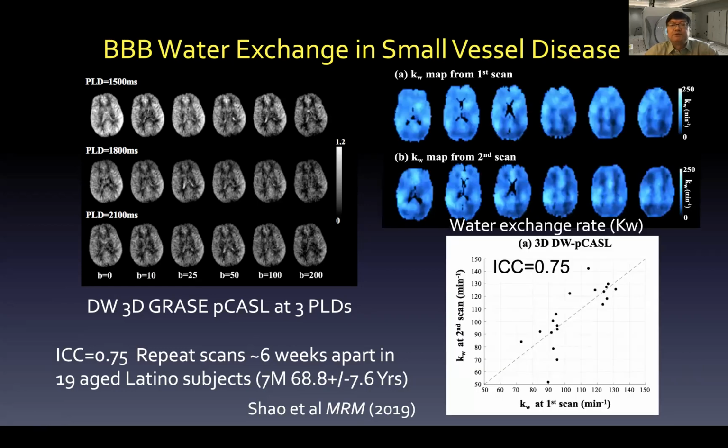This just shows you the KW map. We recruited community Latino subjects, average age 70, and they participated in repeated scans about six weeks apart. So this is not your standard regular lab technician student subjects. We achieved an ICC of 0.75, which is very good.